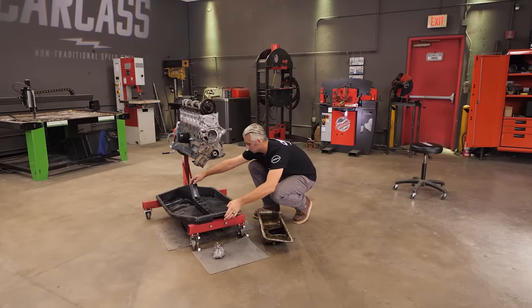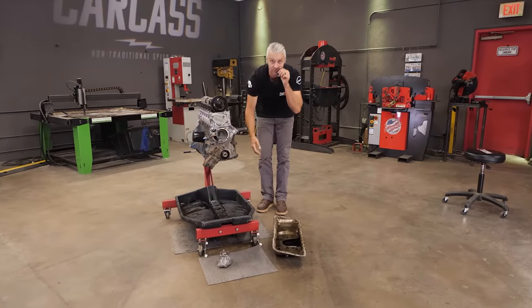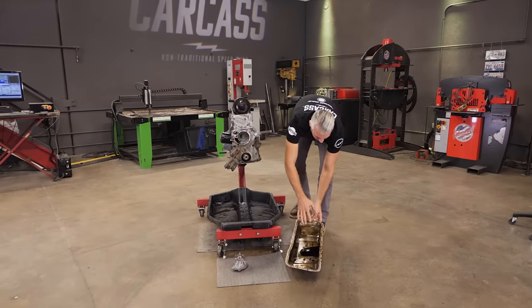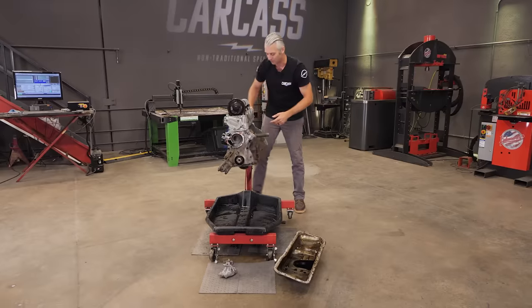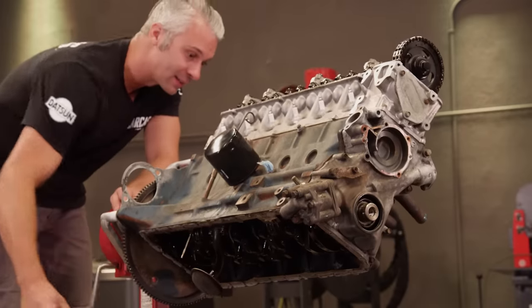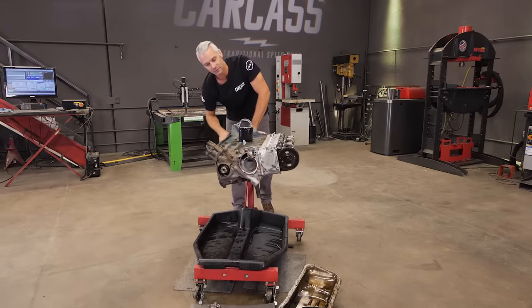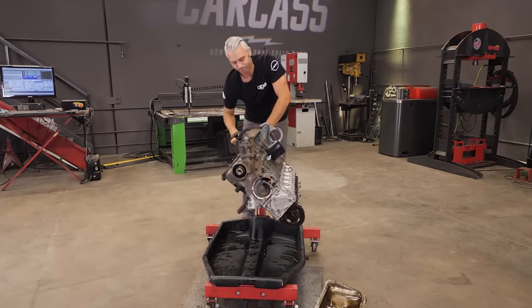So one big thing to note here, the reason why I took the pan off with the engine sitting vertically like this is just in case there's anything in the bottom of the pan or any sludge. We didn't want to flip the engine over too early and have all of that fall back into the engine itself. So now that we got it off and everything's clean, we can flip this thing over and start cleaning all the gasket surfaces, get this thing back sealed up, and then we'll move on to paint.